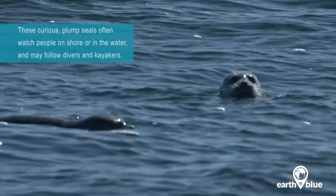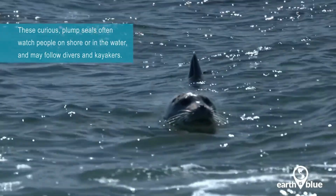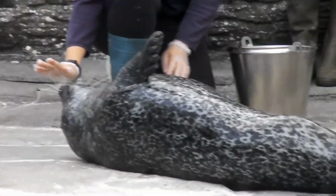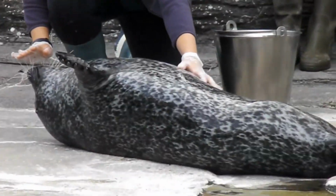Although not particularly social, seals can be very curious and relatively intelligent, say like a dog. This is why seals can be trained to perform tricks. They respond to positive feedback, such as receiving a treat for performing a certain feat.